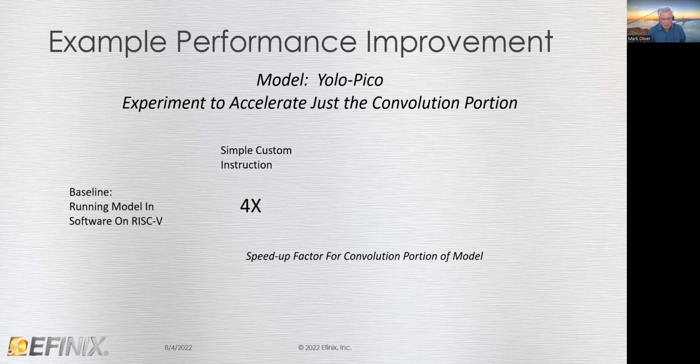If you remember, I said that the custom instruction has access to the FPGA. So we came up with a custom instruction that used data that we'd pre-placed inside the FPGA and ran that.